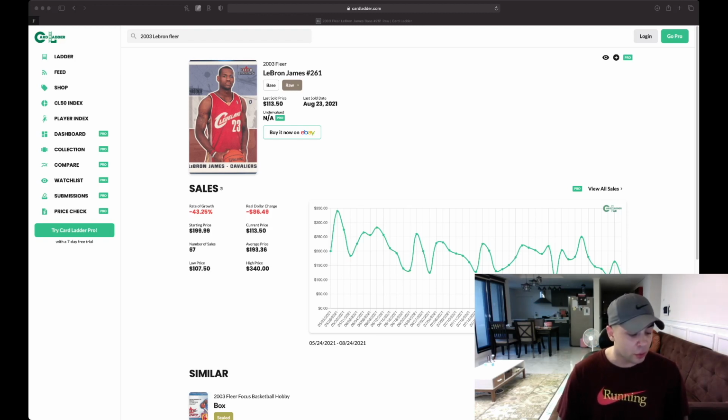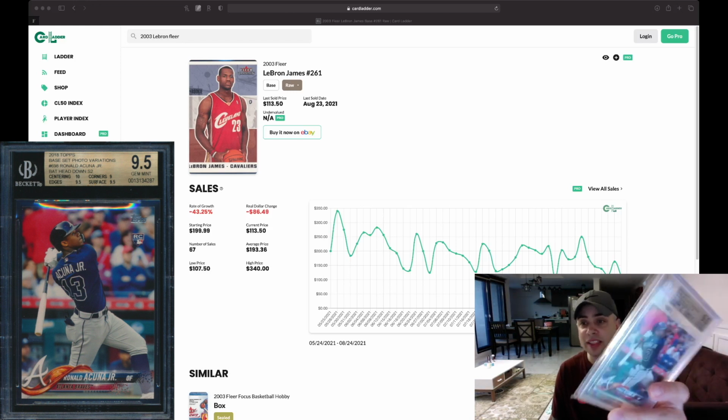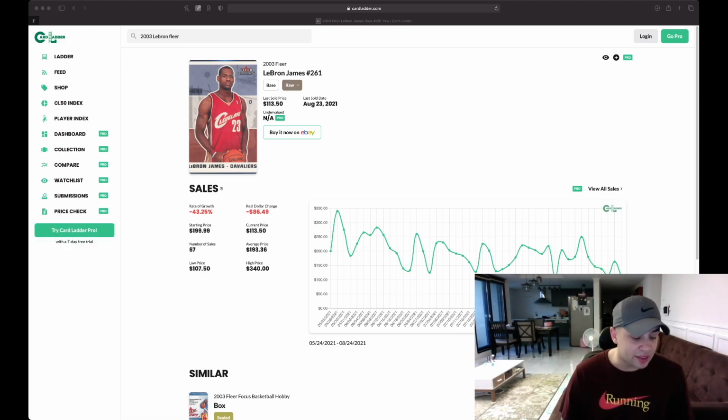And Ronald Acuna has some really nice cards. Now, if you're looking for a Ronald Acuna, a lot of people confuse this one, right? This is the bat down variation. And this card is a BGS 9.5. So you have a regular variation, and a lot of people confuse the two. The regular and the holiday variation are a lot cheaper. You're looking at $200-$300. So majority of the bat down cards are around $1,700 to $2,000.